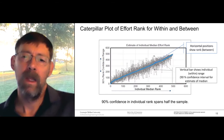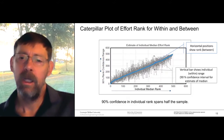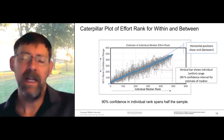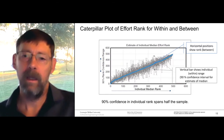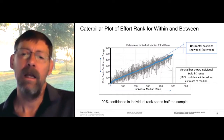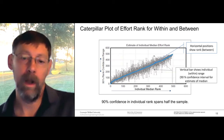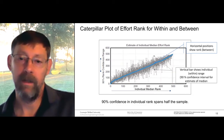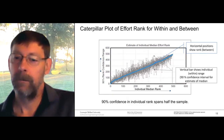What is interesting is now we can also look at the vertical. The vertical axis at each point shows the range of performance. I didn't show all of the different performances, but if we pick a particular point, as in this one box, we can see the 90% confidence interval on that student's median performance. We get this by taking the total range of ranks. For each assignment, they had a rank, 1 through 495, and we plotted those along the vertical axis.